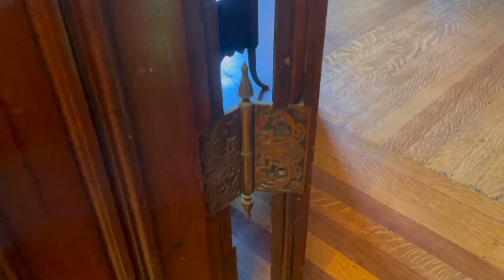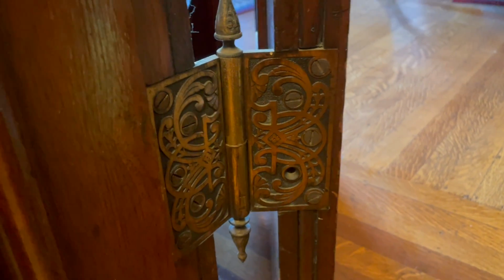Yeah, look at the hinges on those doors. Oh, wow. Oh my gosh, there's just so much detail in there. It's really magnificent. Mm-hmm. Step back a little bit, please.